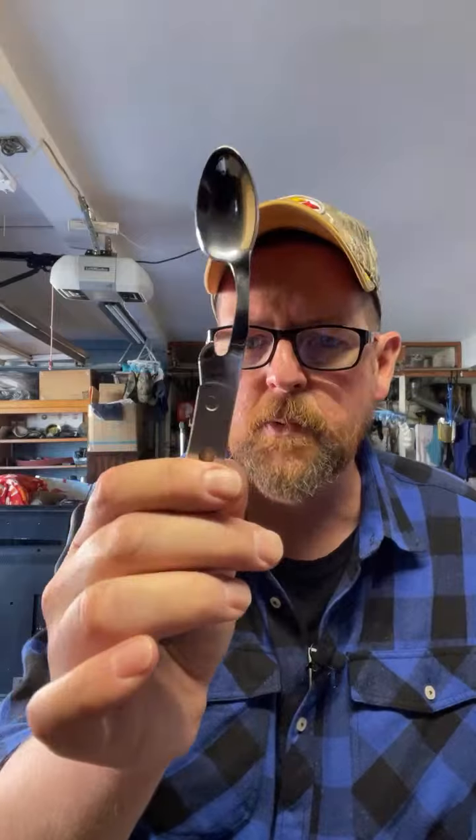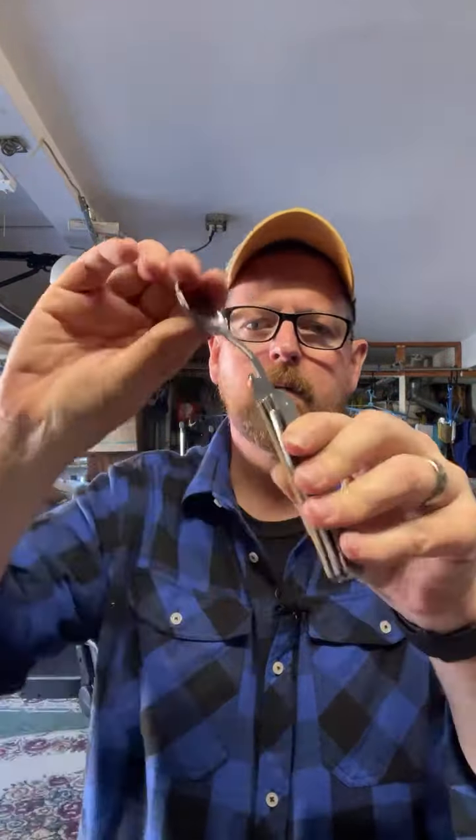If you don't have anything else, if you're going camping, this would be adequate. It's not a great spoon, but it's a spoon. The parts go back on, they lock in place. It's not a great fork. The fork's actually not too bad. It's not a great fork, but it's still a fork.